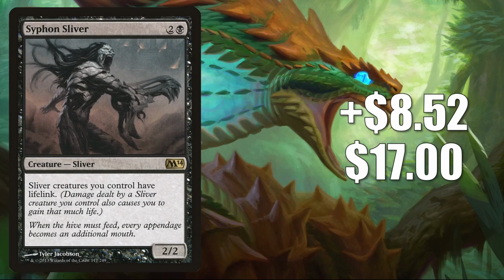Number 8 is our first sliver of the day. It is Siphon Sliver, up $8.52 to $17. That is also a 100% increase. Slivers are really hot right now, like I said during the opening of the video. First, Kaldheim brought us some support for slivers in the form of shapeshifters with Changeling. Now Time Spiral Remastered has reprinted some key slivers like Sliver Legion. Sliver commander decks are always going to have a following. This is good in those decks, and this is yet to be reprinted.